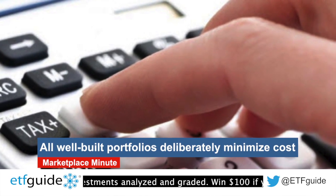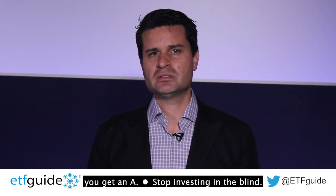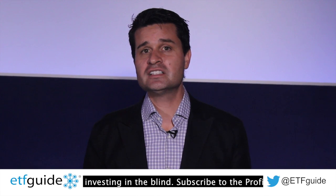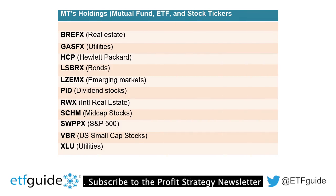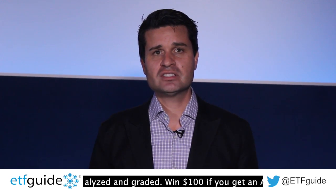The first category is cost. All well-built investment portfolios deliberately aim to minimize brokerage commissions, fund fees, and other investment costs to the greatest degree possible. While it's good to see that MT owns a few low-cost index ETFs and index mutual funds like the Schwab S&P 500 Index fund, he also owns ticker symbol XLU, which tracks utilities. He owns way too many other funds with elevated annual expenses, and that's weighing him down. MT definitely has some fat to trim when it comes to cost in his portfolio. Now, the combined annual fund expenses for MT's IRA and 401k plan is 0.68%, and that's much higher than our benchmark of index ETFs that match his unique investor personality, which is about 3 times less.